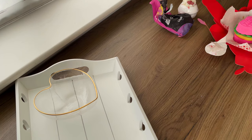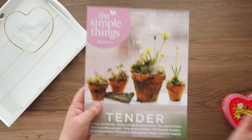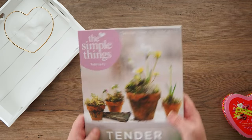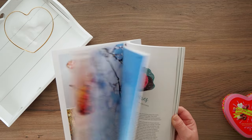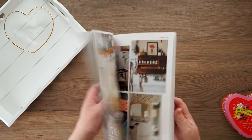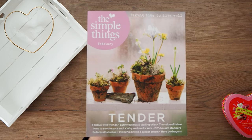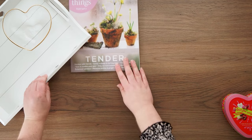But yeah, so let's just pop all this to one side because I don't want it to get messed up with some other treats. So the next bits that I got were from Marks and Spencer's, and I got this magazine, Simple Things. I sometimes get it, sometimes I don't. I'm not religious with it, but I just like to have it every so often because they have some beautiful imagery and illustrations as well, and some really interesting articles. And just the front of it just looks like Valentine's for me. So I'll have a good flick through that while I'm in the bath, probably.